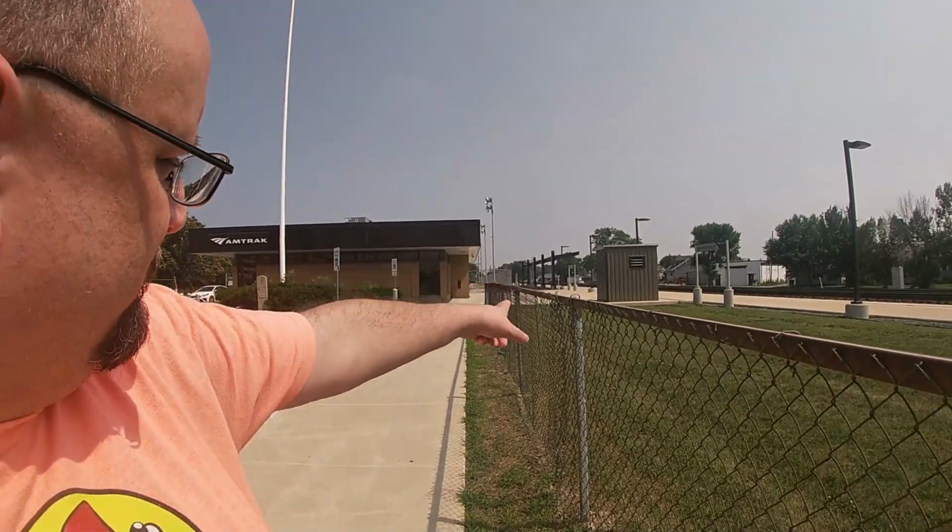There's not too much to see here. Very industrial area, right in the general vicinity. It looks like there are some residential buildings down this way, but not much else around here.